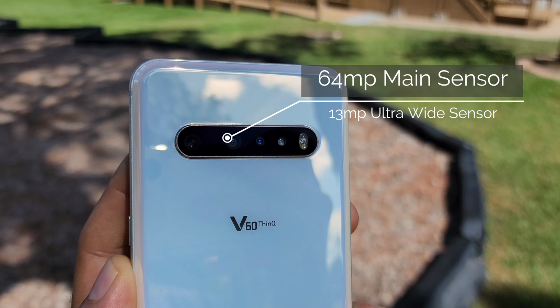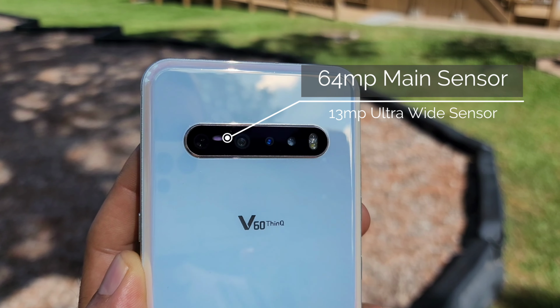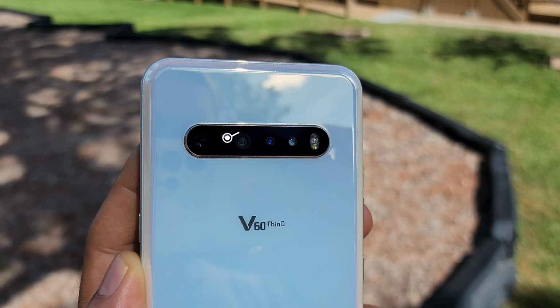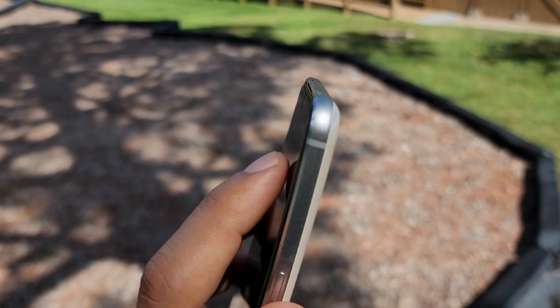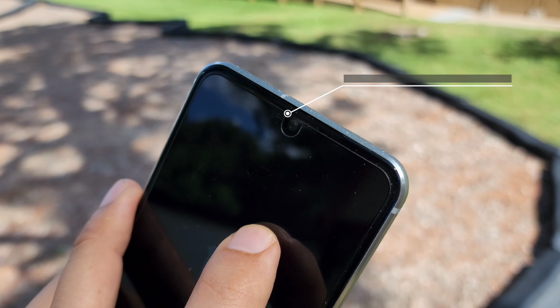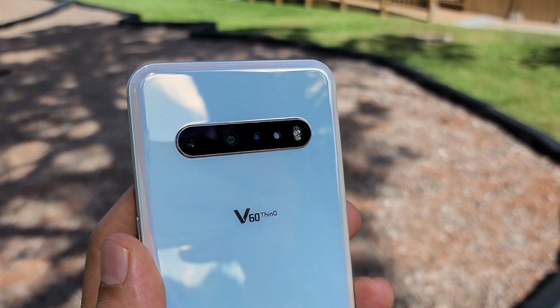So going on over to the cameras on here, you don't get 5 cameras on here. You don't get 5 rear-facing cameras and a high quality telephoto lens. None of that stuff is here on the LG V60. Yes, that sucks, but you only get 2 cameras pretty much on the back, including that time of flight sensor. You know what? These cameras are fantastic.